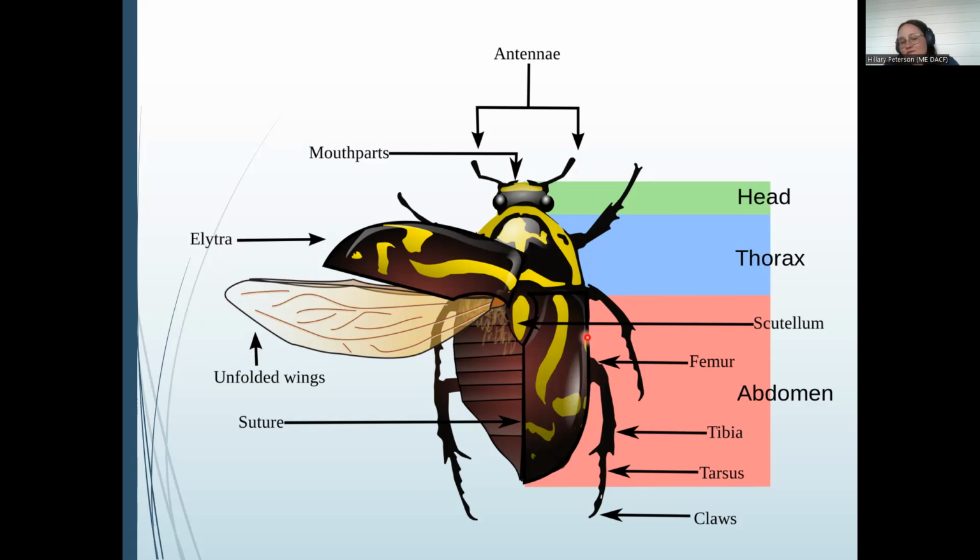The flip side of this is, by having this forewing be really hardened, beetles are not really the strongest flyers. They may be able to fly for long distances, but they're not going to be as graceful as, say, a dragonfly or a true fly. They'll lift up those forewings, those elytra, and then unfold their back wings and use those to fly. I'm sure if you've ever seen any kind of beetle taking off, you've seen this happen.